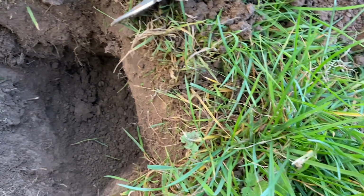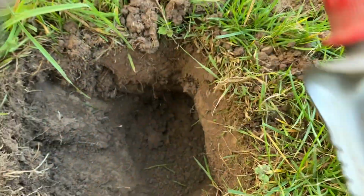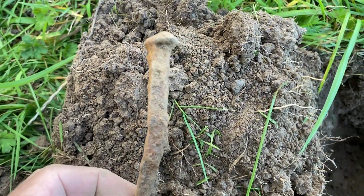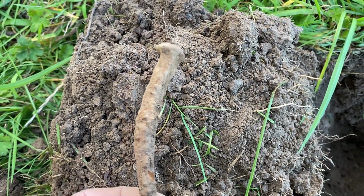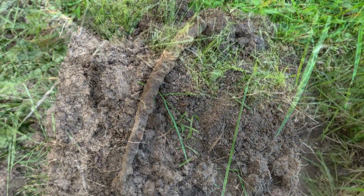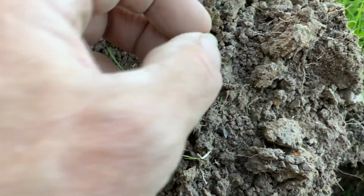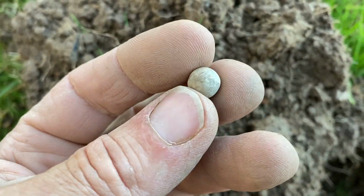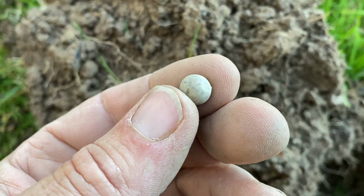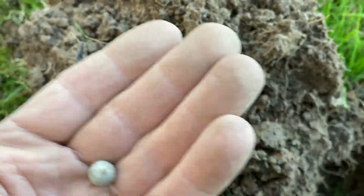We've got a big, deep hole. There you go. A big square nail. That's a thumping doozy, isn't it? Yep. Keep going. Big hole. Little pistol shot. Just a little fella. Think it's been dropped. Certainly doesn't look like it's been fired. Anyway, we'll see what else is hiding in the ground here.